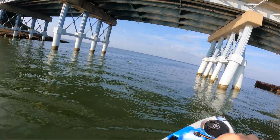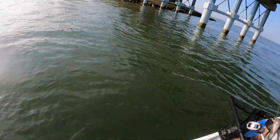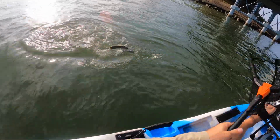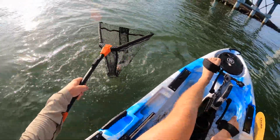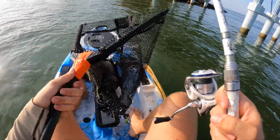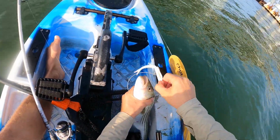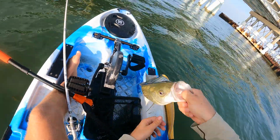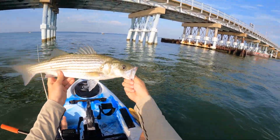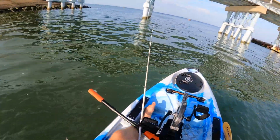Yep. Oh, whoa. Nice striper. That's a good one right there. That's a good fish. Let me back off the bridge. Whoa, whoa, whoa. Hey, easy, buddy. Chunky one right there. Man, he hit it hard. Nice striper. That one's definitely in the slot, but probably won't keep any stripers today. Let's get him back. Go catch another.